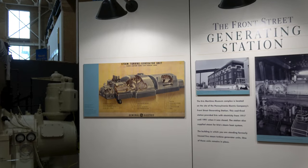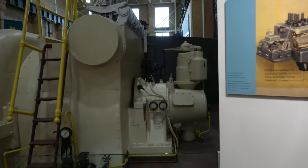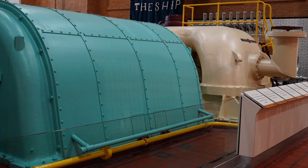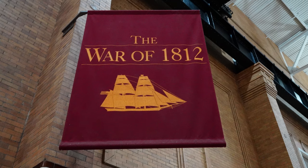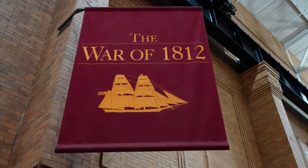Erie was once known as the boiler and engine capital of the world. The museum is housed in the Pennsylvania Electric Company's former East Front Street Steam Power Generating Station. This is one of the five original steam generators. The Erie Maritime Museum is dedicated to the War of 1812 with a focus on the Battle of Lake Erie, which is one of the most important battles of the war.